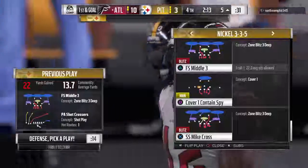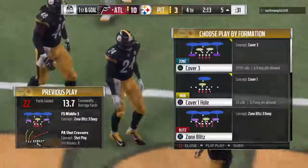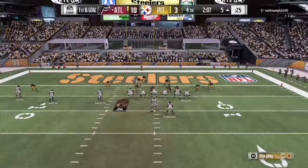How about that? Back-to-back completions. They are rolling. So much for being conservative and running that football. Well, they don't need to run another play here before the 2-minute warning. Let's see if they do it anyway.